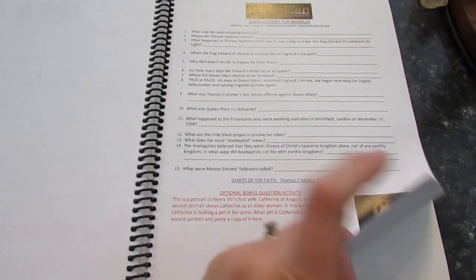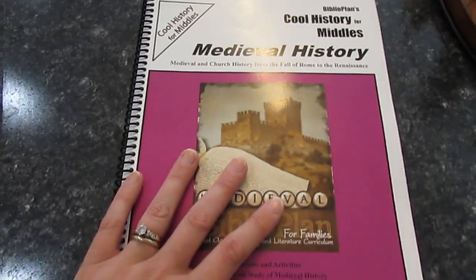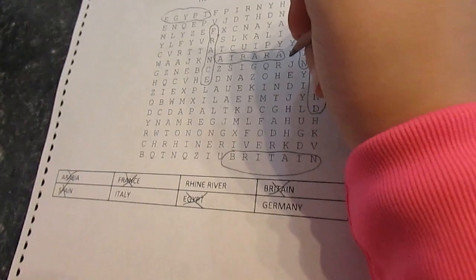So, okay, I'll show you how they're working on it. So here is my second grader, Annabelle, working on her crossword puzzle. Do you like that, Annabelle?